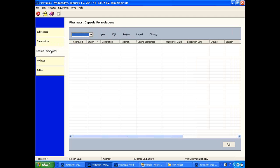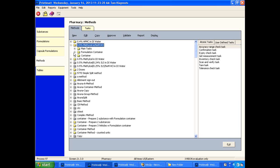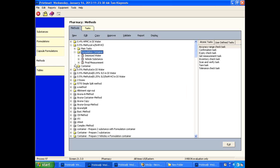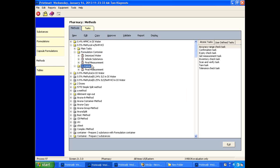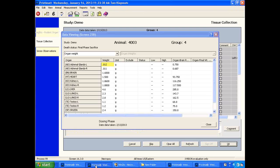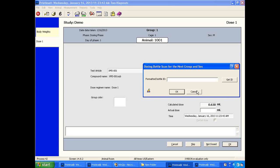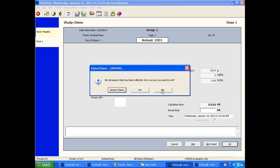We also have capsule formulations. Again, it's another type of formulation where you're actually just weighing out the powder into individual capsules. And the system is also interfaced with Mettler's Quantos system for automatic or automated capsule filling. And then here's where you define your methods. So these would be your instructions. We can have simple instructions, or you can go robust into collecting samples on the formulation container, the dose container. It's just a little snapshot of our pharmacy formulations.